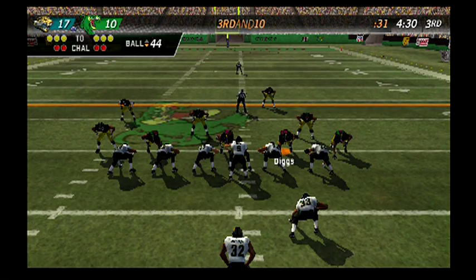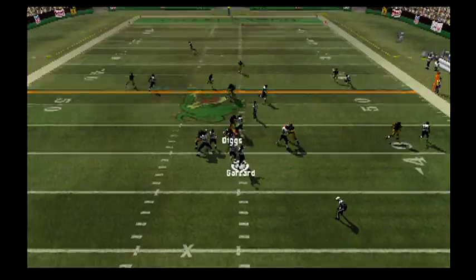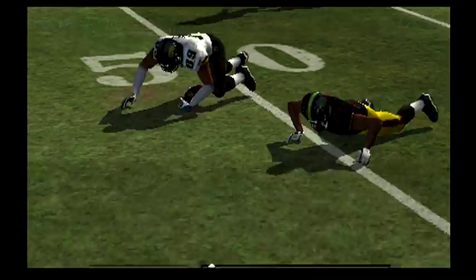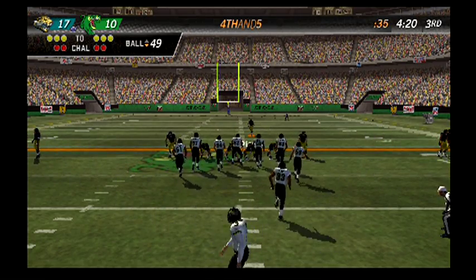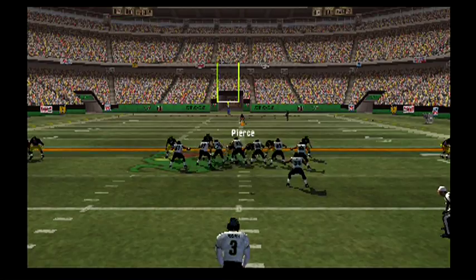Nickelback in this time. With the throw. And the catch is made. Number 34 is there on the stop at the 49. That kind of thing always makes me shake my head. What was the guy thinking? A short pass reception like that will never get you the yardage you need to move past the first down marker.